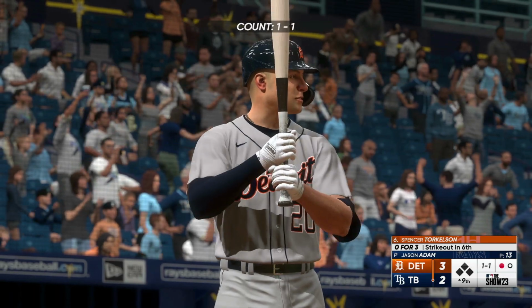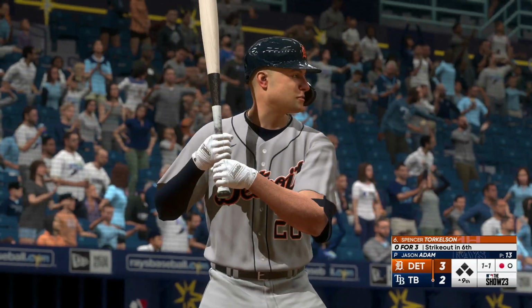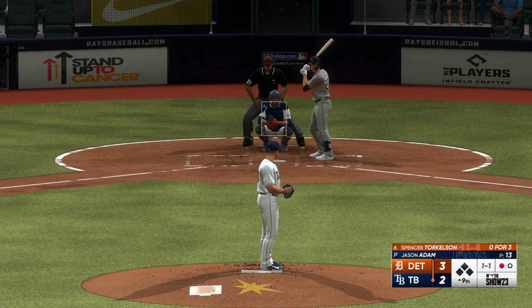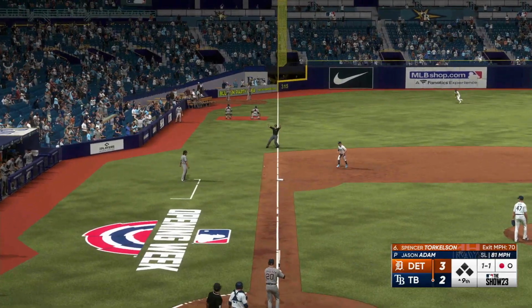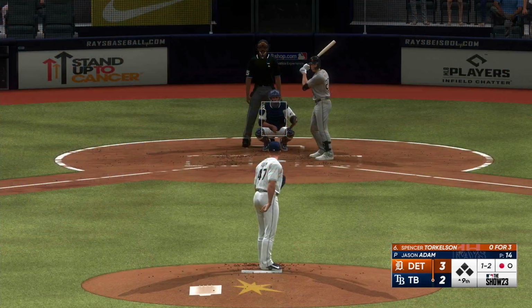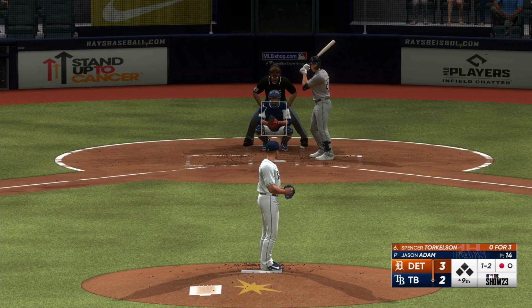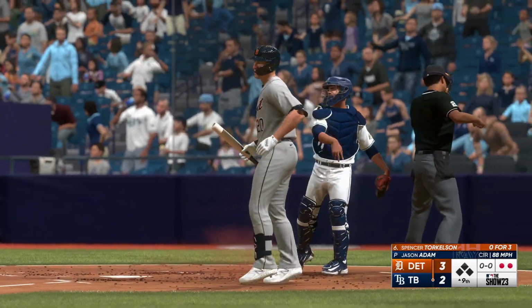And up next for Detroit, Spencer Torkelson. The 1-1. Ground ball, left side, and foul ball. All sliders so far in this at bat to get ahead in the count, and clearly shows there was a game plan in mind for how to attack him in the box.